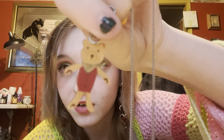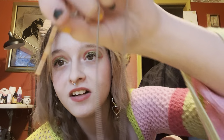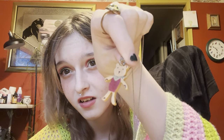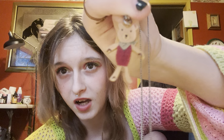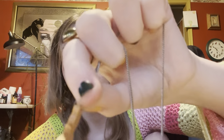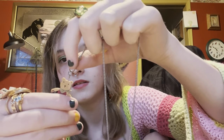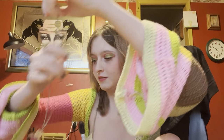It is a little bear wearing a little red shirt and a little teal bandana. He is the love of my life, and his name would probably be Sarah. His name is Sarah. Hi, I'm Sarah. Look at him walk. I'm a cowboy, and if you don't like that, click. So yeah, I kind of fixed it, I hope. It just dangles on this little chain, so yeah.